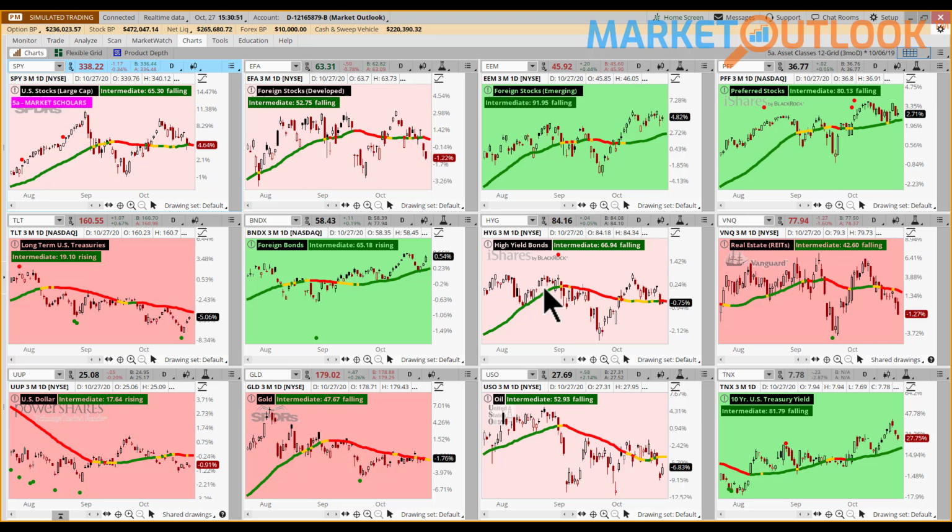Now, the first thing that catches my eye is foreign bonds. Those of you that have been listening to me on prior Tuesdays and Thursdays know that I've been talking about this trend in foreign bonds. And I said, if you're going to be dabbling in the bond market right now, the foreign bond market looks to be the one that is preserving your capital the best at this moment in time. We had another nice day out of foreign bonds here today. I'm looking at this chart kind of in the middle. This is ticker symbol BNDX. And you can see a nice bounce up and off of that rising 30-day moving average there for foreign bonds.